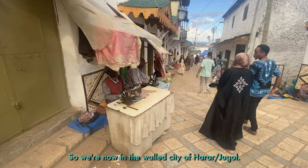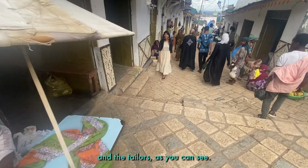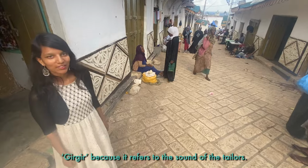So we're now in the walled city of Harar, and this street is known for its textiles and the tailors, as you can see. It's called Mekina Girgir. Girgir because it refers to the sound of the tailors.